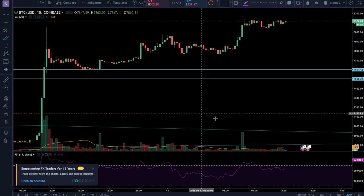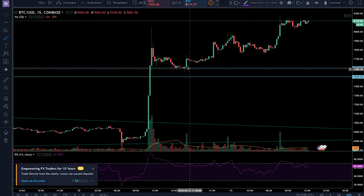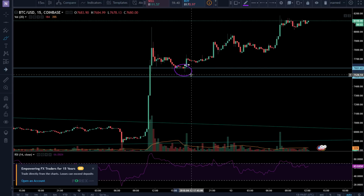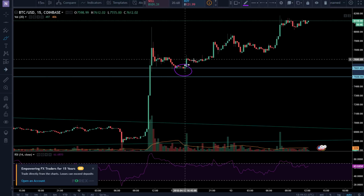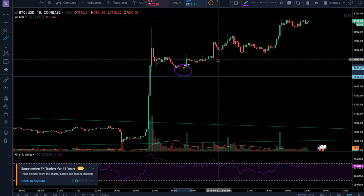So we'll jump back over to the 15-minute so you can see. We had the pullback. I ended up getting long right here, right into this pullback. And as you can see, from there we never looked back. I had orders to add even lower to increase my size, which would have made this a huge trade, but we didn't get that this time. It's fine. You take what the market gives you. We had a push up, pull back, another push up here on the green, pull back, and another push up here.